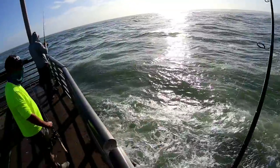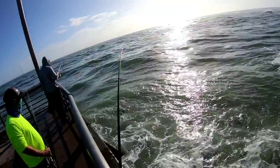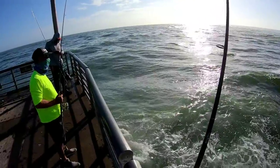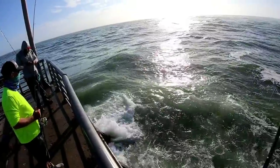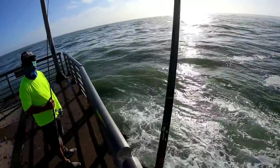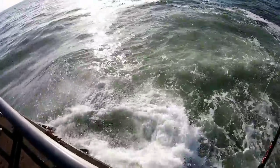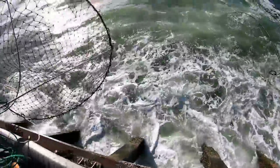Right down there. This is a long one, on outgoing tide, with a little rod. Yeah, he's right there. He was just at the top. There he is at the top. Right down there. For the little rod, he's big, yeah, but he's not a giant one. This is 38 inches.